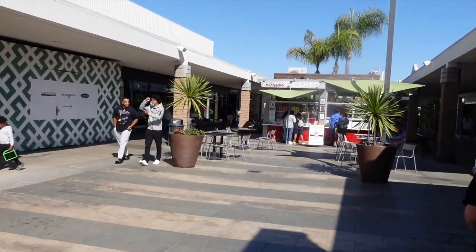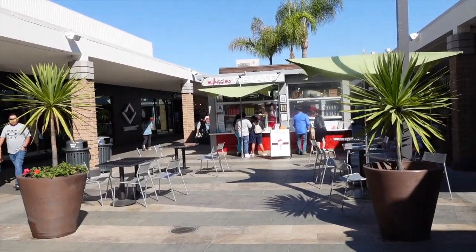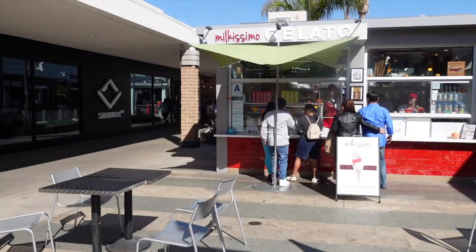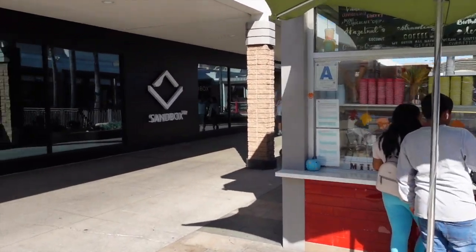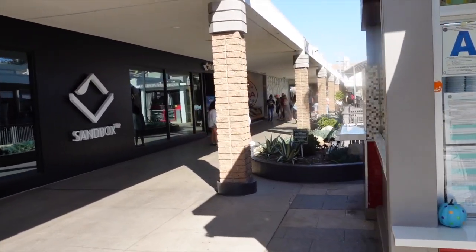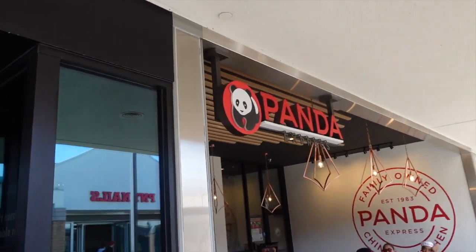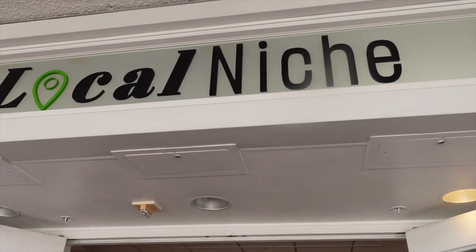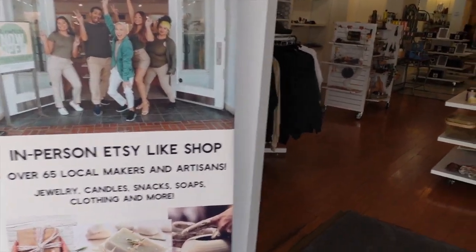Now we're in this outdoor shopping center that Target is attached to, but at the other end of the center is where we're gonna go have lunch. And honestly, I am super excited. It's the one place I wanted to make sure we ate while we were in California. Let me know in the comments below if you have a guess as to what it is. Not Panda Express.